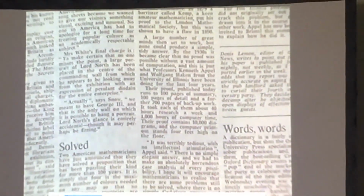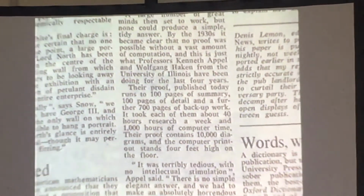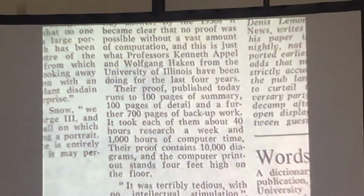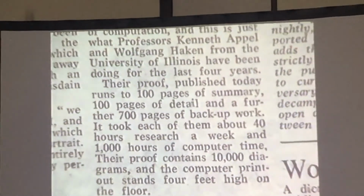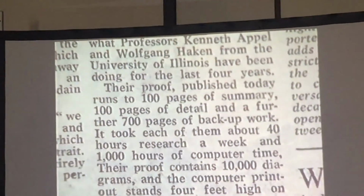It goes on to say, their proof, published today, runs to 100 pages of summary, 100 pages of detail, and a further 700 pages of backup work. The two mathematicians concerned were Professors Kenneth Appel and Wolfgang Haken of the University of Illinois. How did they go about constructing an unavoidable set of reducible configurations?